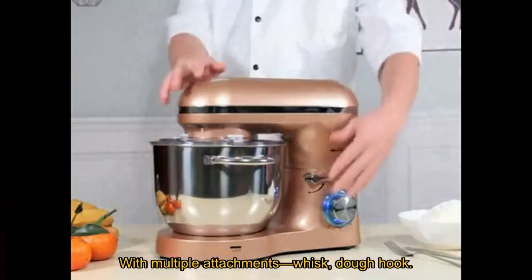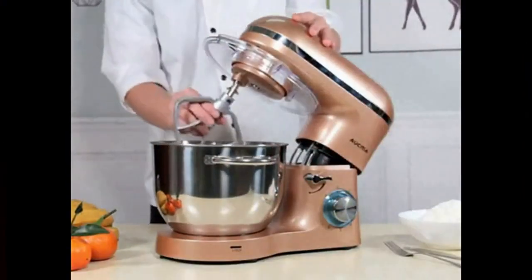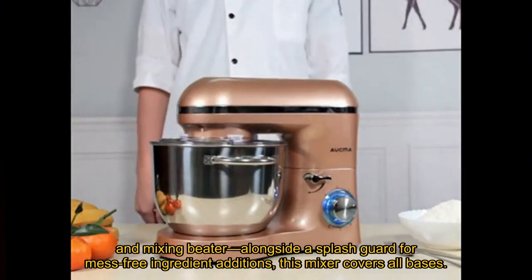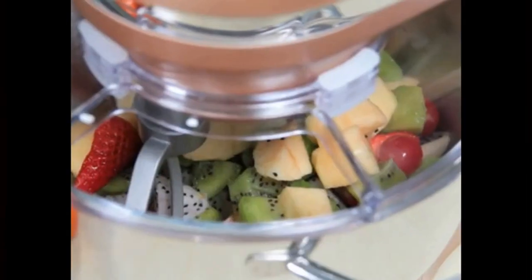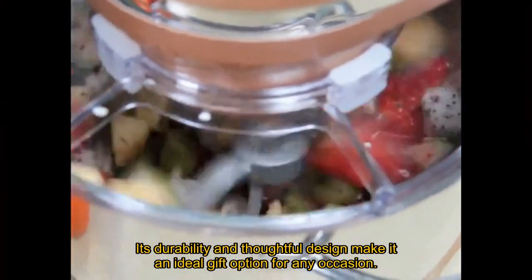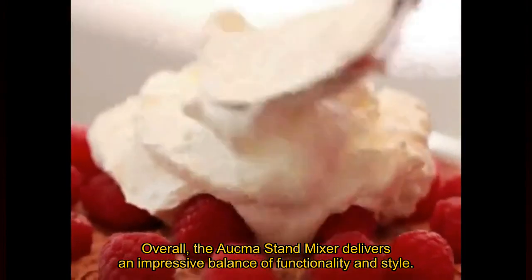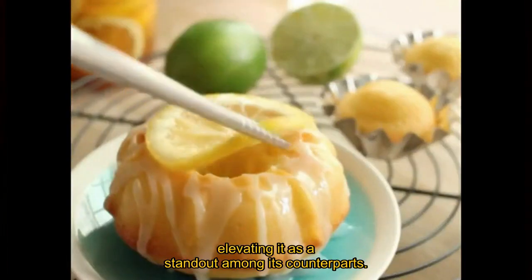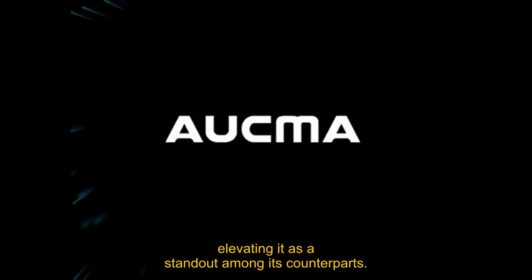With multiple attachments, whisk, dough hook, and mixing beater, alongside a splash guard for mess-free ingredient additions, this mixer covers all bases. Its durability and thoughtful design make it an ideal gift option for any occasion. Overall, the Aucma Stand Mixer delivers an impressive balance of functionality and style, elevating it as a standout among its counterparts.